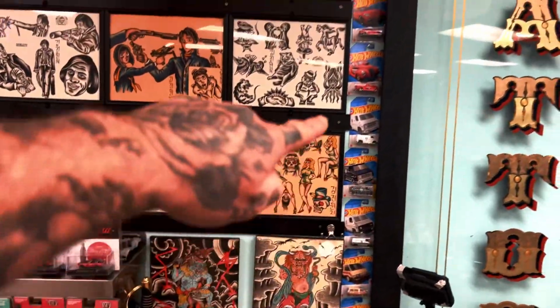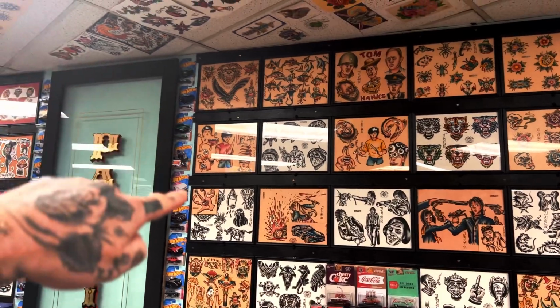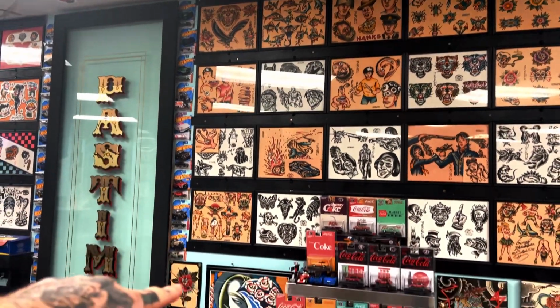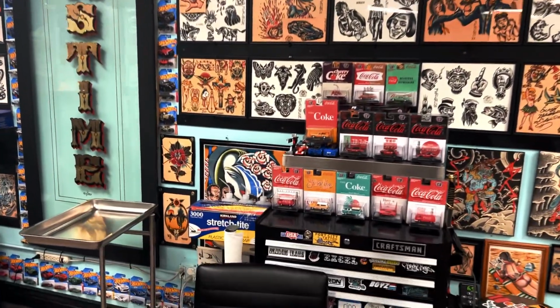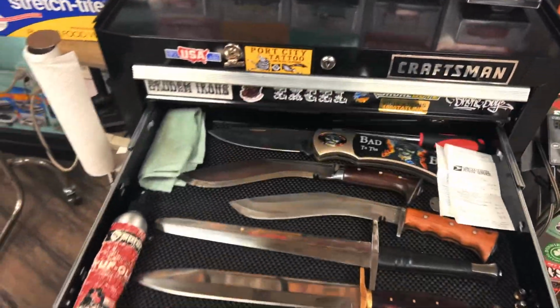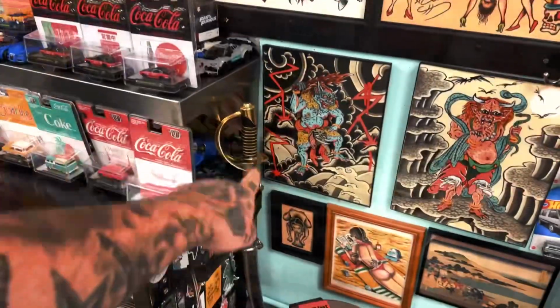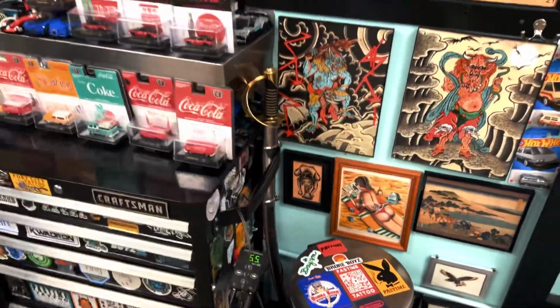And he's been on a Hot Wheels collecting kick lately, so that's what all this is. He's amassed quite a collection pretty fast. Oh, and another cool thing about Jin's station, he is strapped. Look at this. That's the drawer. Look at that. He ain't playing around. And he's got an actual saber right there.